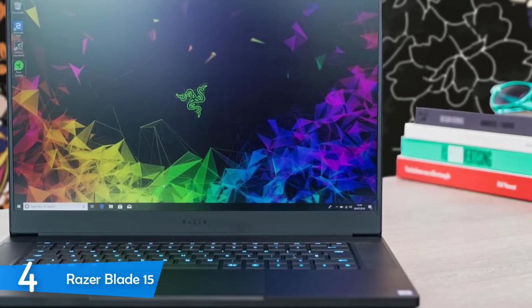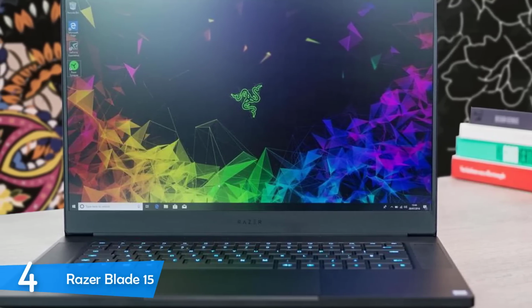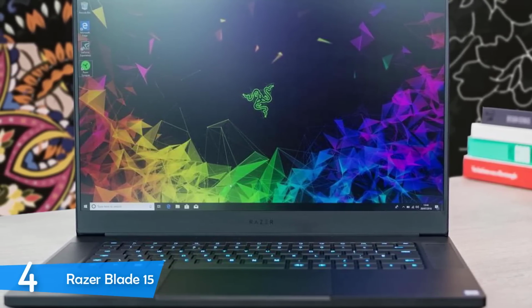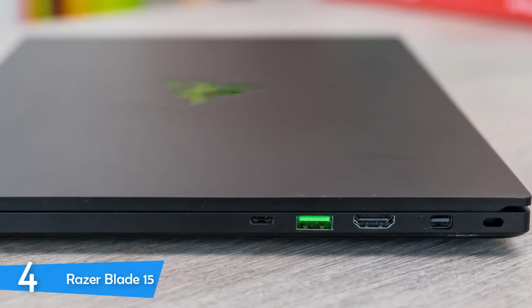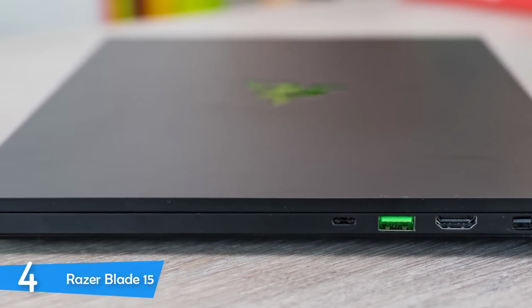It's an amazing laptop performance-wise, and with the Nvidia GeForce RTX 2070 Max-Q GPU with 8GB of VRAM, it runs every game on max settings smoothly. It's up to the task with the latest video games and any productivity that you can think of.